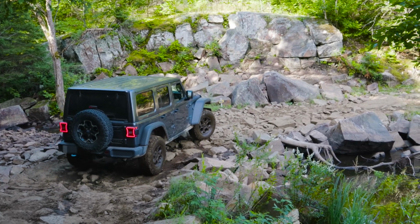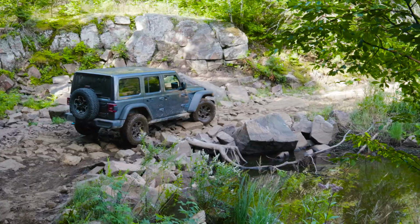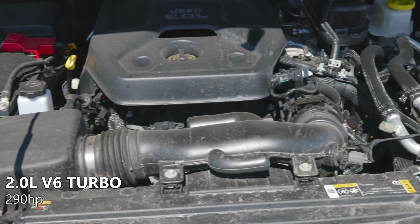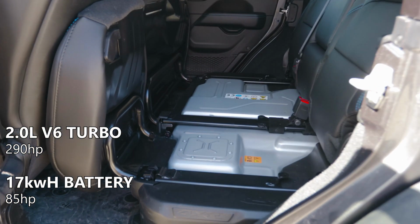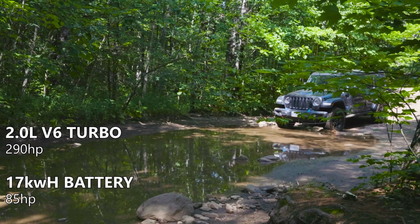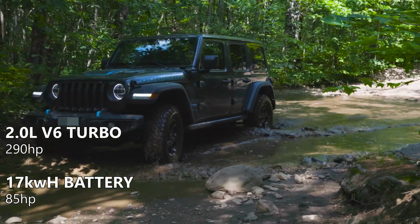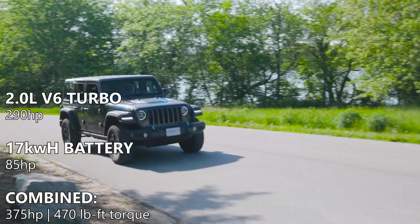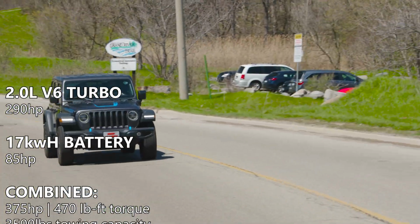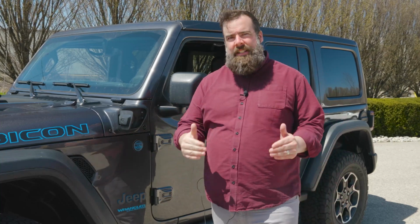Jeep says that the 4XE is their most capable Wrangler ever. And that may be true because the 4XE offers the off-road equipment you need, but it also gives you power. The Wrangler 4XE is paired with a 2-liter turbo plug-in hybrid engine, a 17 kilowatt lithium-ion battery pack, regenerative brake booster, and an 8-speed automatic transmission. The waterproof battery even performs in tough conditions like fording streams up to 30 inches deep. When combined, the 4XE can generate 375 horsepower and 470 pound-foot of torque, giving you the option of towing up to 3,500 pounds. Now, it's important to remember, even though it's a hybrid, it's still a Wrangler.